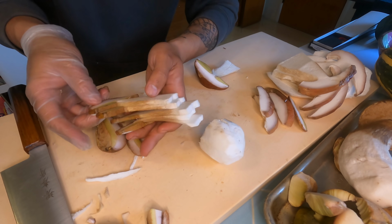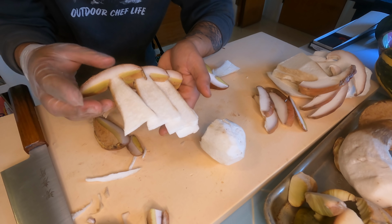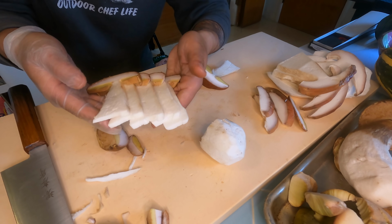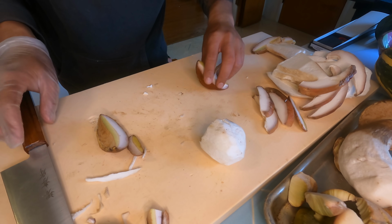I want the end product to kind of look like a mushroom, so I'm trying to keep that shape as I cut these. This one I left the spores on. It's small, so I'm just going to leave that for some of them. Most of the bigger ones, I took off.